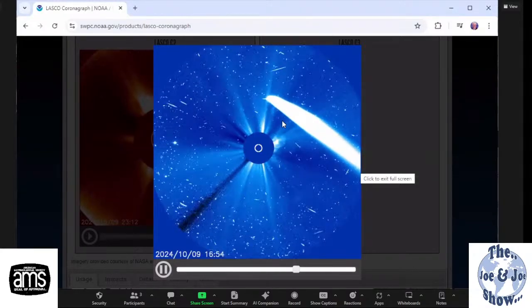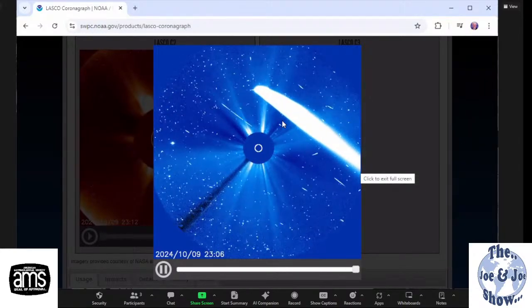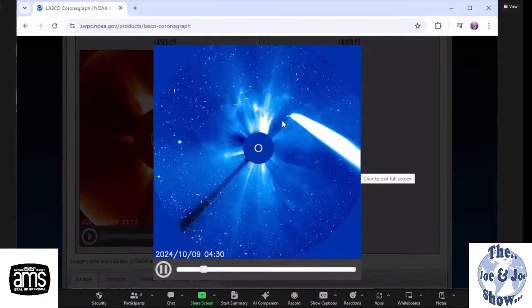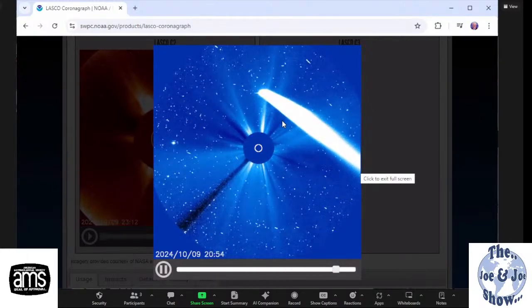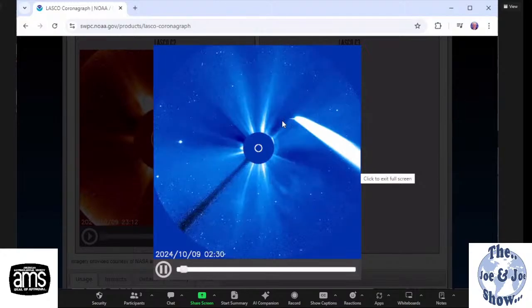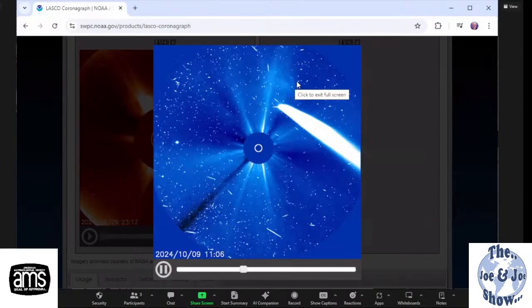We may have not only a bright comet to look at on Saturday, but maybe tomorrow night or tonight or tomorrow night we may have a display of the aurora borealis or northern lights from this tremendous pair of flares on the sun that erupted, and it may produce that sky show for us over the next couple of nights.